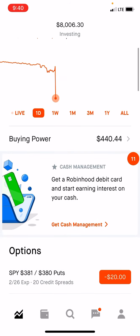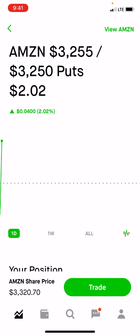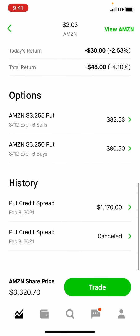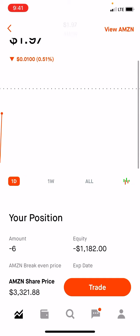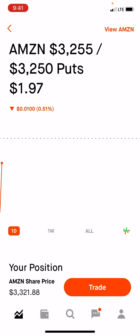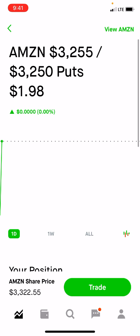But if the SPY, if I collected $1 million and then it goes against me so hard that now I'm down $1 million, you have to buy that back for that $1 million. So it's not realized profit until you close out a spread. So I don't want people thinking, he just made $320, and on this Amazon spread, I collected $1,170. This was 6 contracts, a $5 wide spread. So that's $3,000 collateral. I collected $1,170.